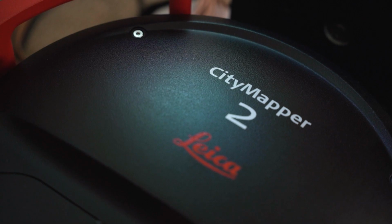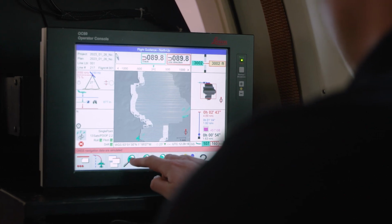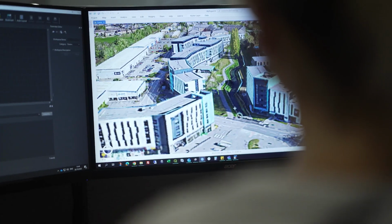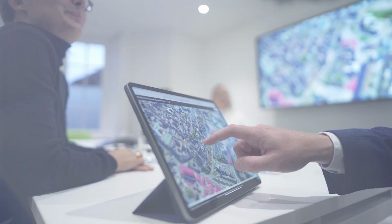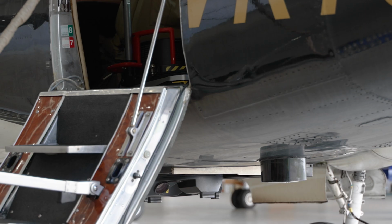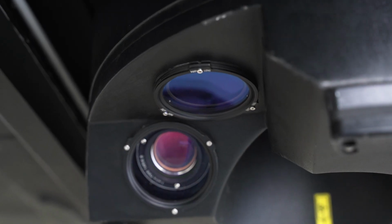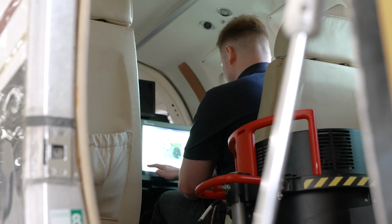We have two Leica CityMapper 2 systems, which allows us to capture oblique photography as well as vertical photography and LiDAR all simultaneously in one flight. The great thing about this is not only do we supply them with imagery so that they can license that to their customers, we also use their technology. The Hexagon technology enables Bluesky to capture multiple products in one flight, so we can capture vertical imagery, oblique imagery and LiDAR, and there are huge advantages in efficiency savings through that.